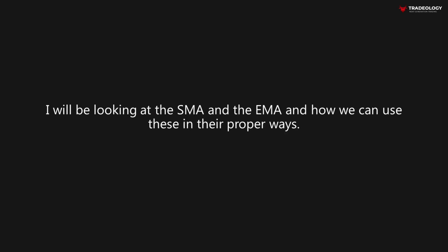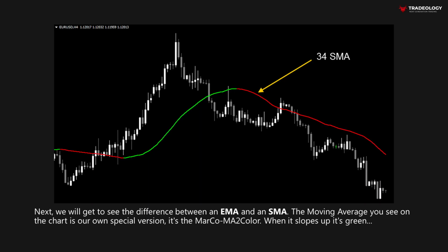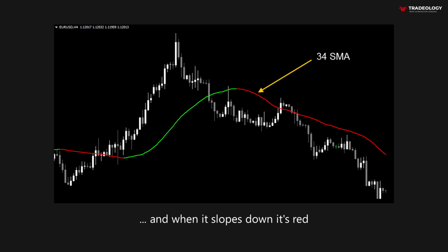I'll be looking at the SMA and the EMA and how we can use these in their proper way. Next, we'll get to see the difference between an EMA and an SMA. The moving average you see on the chart is our own special version. It's the Marco MA2 color. When it slopes up, it's green, and when it slopes down, it's red.